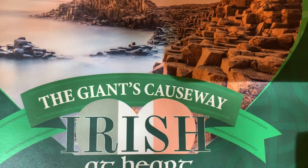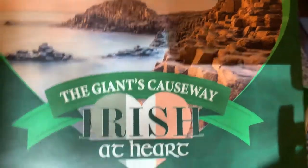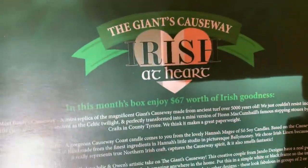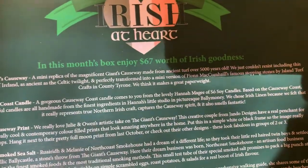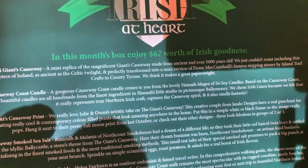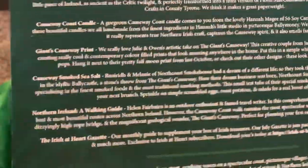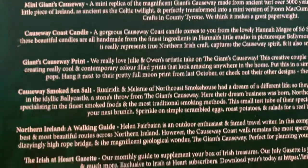So this month's theme is the Giant's Causeway. Like with every box, it comes with a theme, and on the back they tell you a little bit more about what's in the box. I'm just going to adjust this camera angle because we're in a little bit of sun. So you can see that.